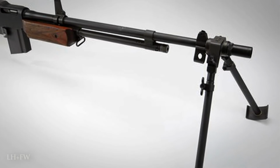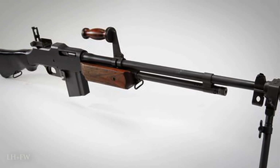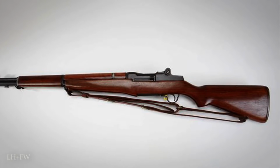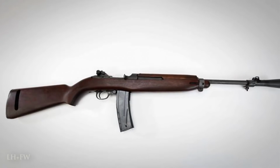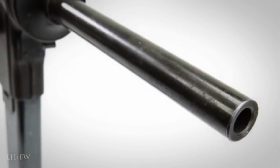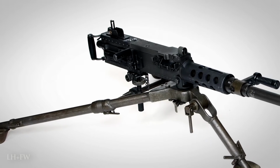The M1918A2 BAR rifle, the M1 Garand, and variants like the M1C sniper rifle, the M1 carbine, and the M2 with a 30 cartridge magazine, the Thompson M1A1 and the M3A1 grease gun, the Ma Deuce heavy machine gun.